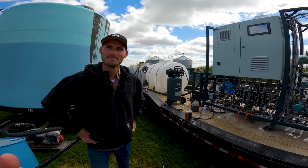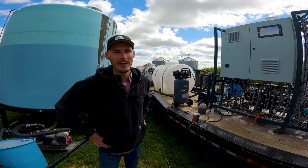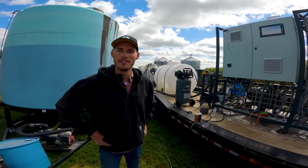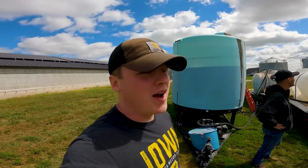And you guys are doing this at dairies too, right? That's the plan, yes. We're hopefully going to be able to apply this to dairy manure. That's a different beast, so we'll have to adapt. The principle is the same. Cool. Okay, well, that's the rundown of what's going on.